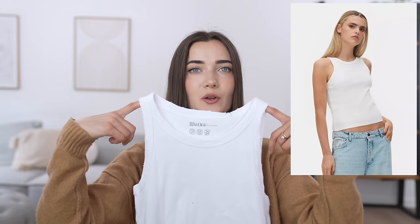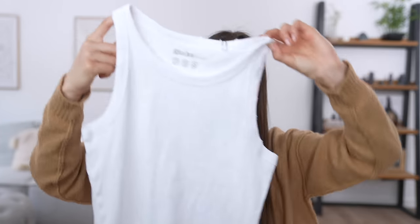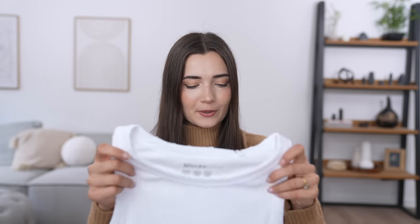Oh, I'm so gutted I picked these up in the wrong size. To go with the jeans, I also picked up this little white sort of racer tank top. Is that what it's called? It's really, really simple. It's kind of got like a distressed seam to it. It's just made of that ribbed sort of fabric. I felt like these kind of basics are perfect for layering up for spring.